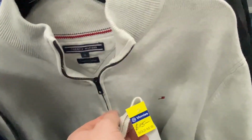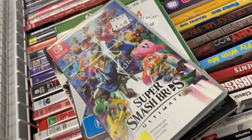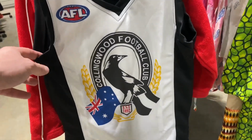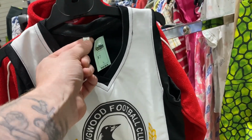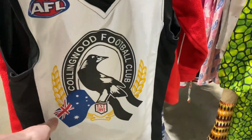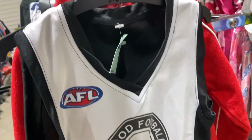You know when a store's going to be expensive based on their Tommy prices. Legit, never seen a Switch game at the thrift. It's a keeper. So here's an example of a fake footy jumper. If you ever see anything that looks just as stupid as this, it's fake. There's no tagging, there's nothing official. They are from Bali, just don't get them. Absolute rubbish.